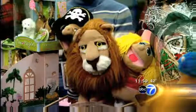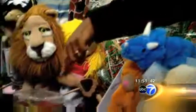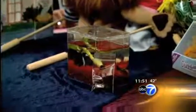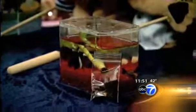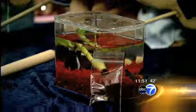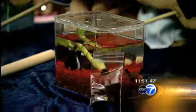And then we have over here the Wild Creations frogs. These are little dwarf African frogs. That's pretty incredible. You don't have to change the water but twice a year. Couple of pellets of food, good to go. Really easy, an easy toy for the kids. A pet for $27. Exactly.